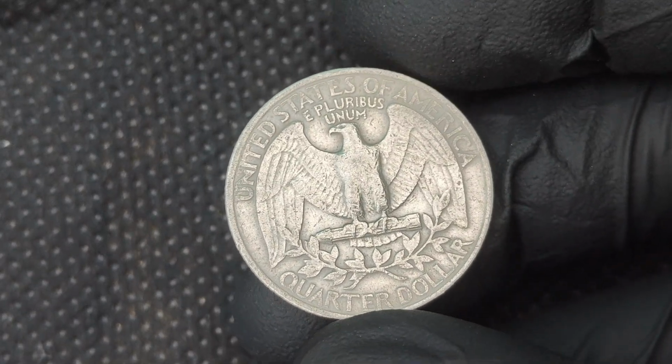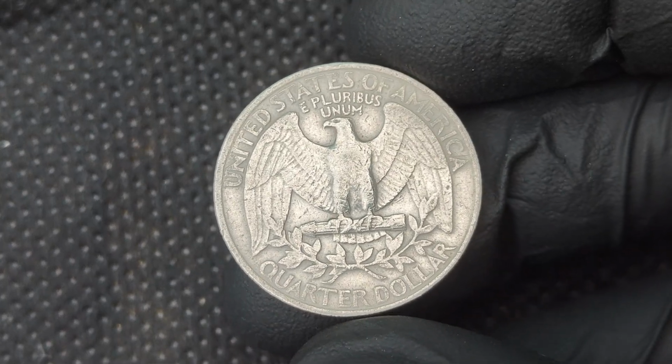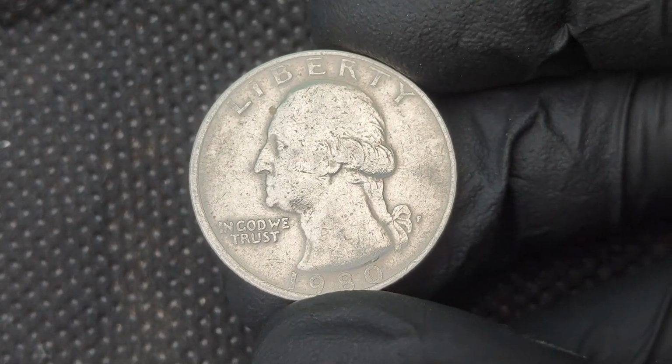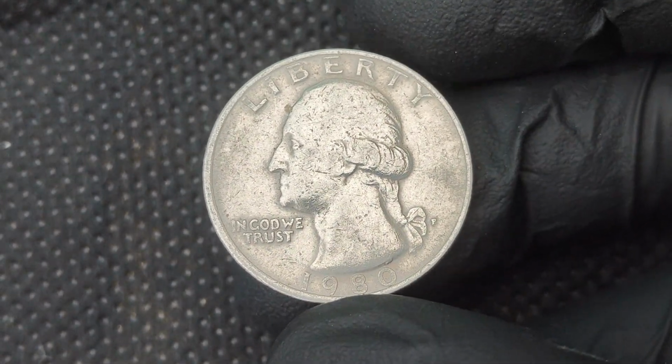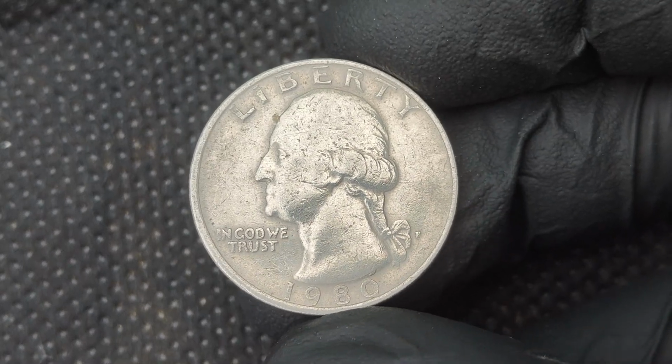If you believe you might have one of these rare coins, here's what you should do next. Don't clean the coin. Cleaning can reduce its value drastically. Get the coin professionally graded. This not only authenticates the coin but can greatly increase its market value.